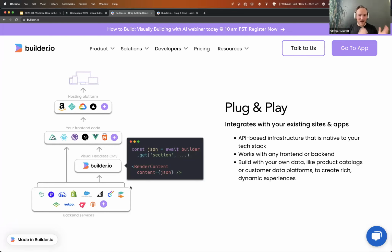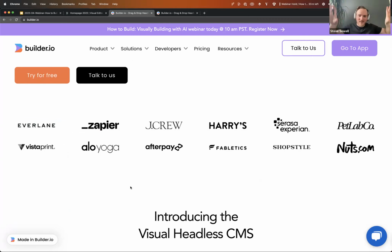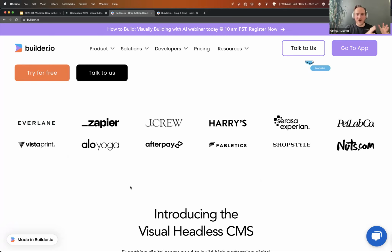On the contrary, if you are a Fabletics or Everlane or J.Crew or whatever, look at these companies. What you have is a technology stack. You have a preferred hosting provider. Zapier, I think, uses AWS, and for their front-end technology, they want to choose that too. They use Next.js. Their developers make React components, and they limit what can be produced in the visual editor to the components in their design system.